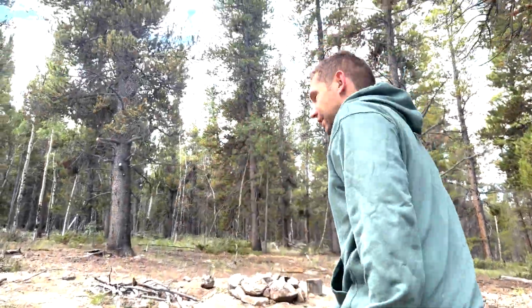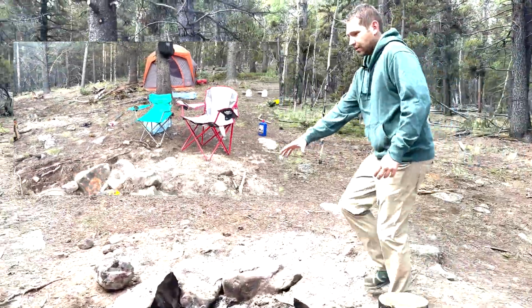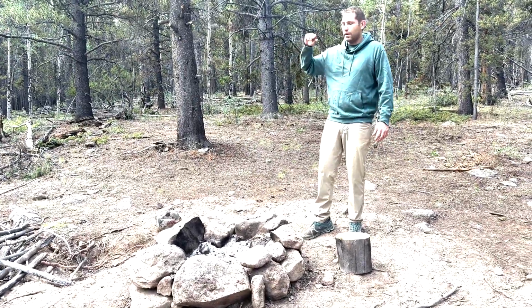It definitely gets cold here at night. But we just kind of fed off the strength of these boulders around the place. We put a tent back here. I'll show you some pictures.